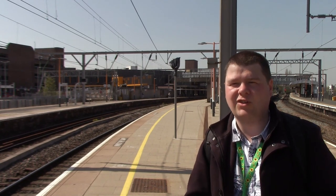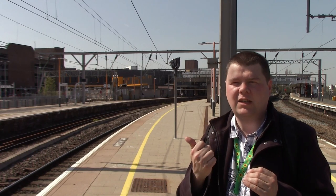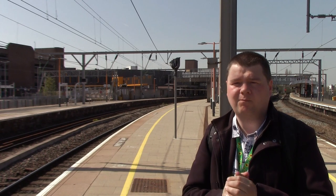So I'm now standing on Wolverhampton high level platform. I'll explain that in a second, because there actually used to be a Wolverhampton low level platform, but that's now a disused railway station, which is right next door to Wolverhampton train station. The low level station used to be the Great Western Railway station that took trains from London Paddington towards Shrewsbury and onto Birkenhead. But this one was like the London Northwestern Railway station as well.